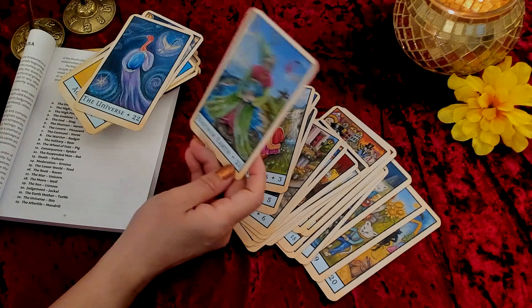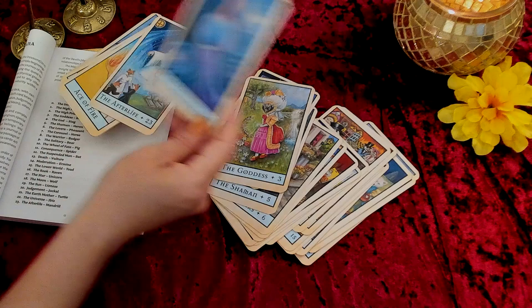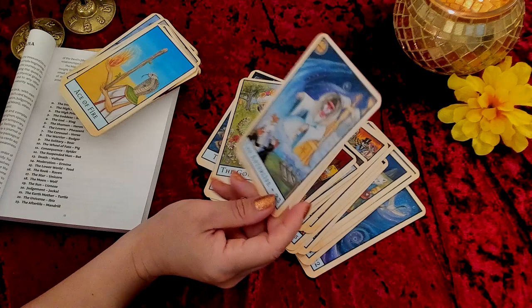So we have 21. The Earth Mother is a turtle. And then we go into our extra cards. The universe is an ibis. And the afterlife is a mandrill. Ooh, he's so handsome. Look at his face. The artwork is really interesting on these cards.